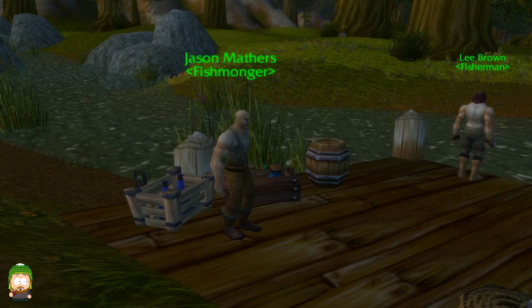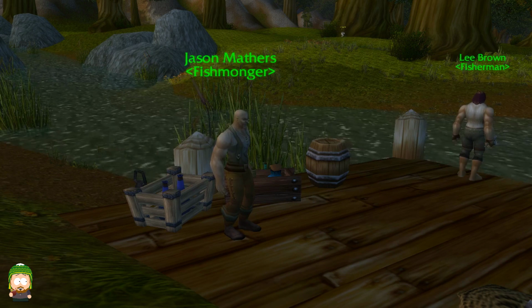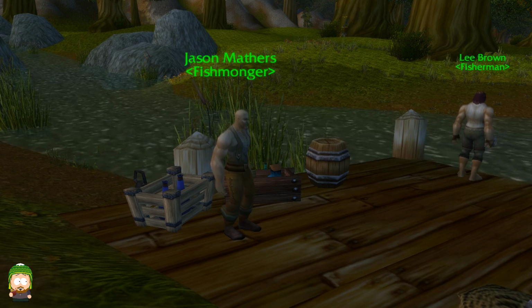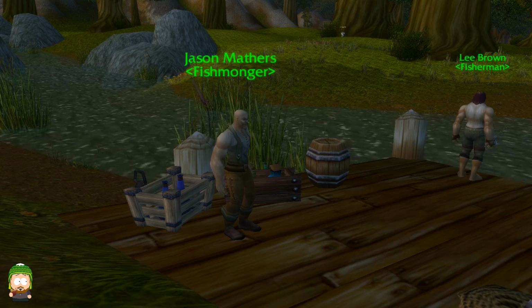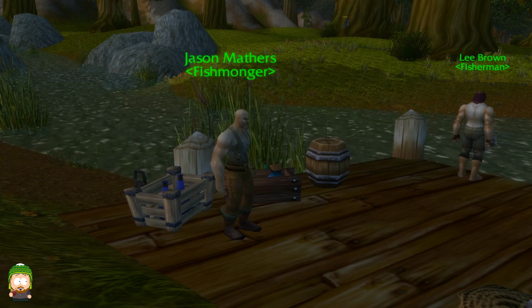In Elwyn Forest, there is a lake right next to Goldshire. The name of that lake? You guessed it, Crystal Lake. If you don't know this franchise, go and watch at least the first Friday the 13th film and you'll understand it. Jason drowned at Crystal Lake in the Friday the 13th movie.